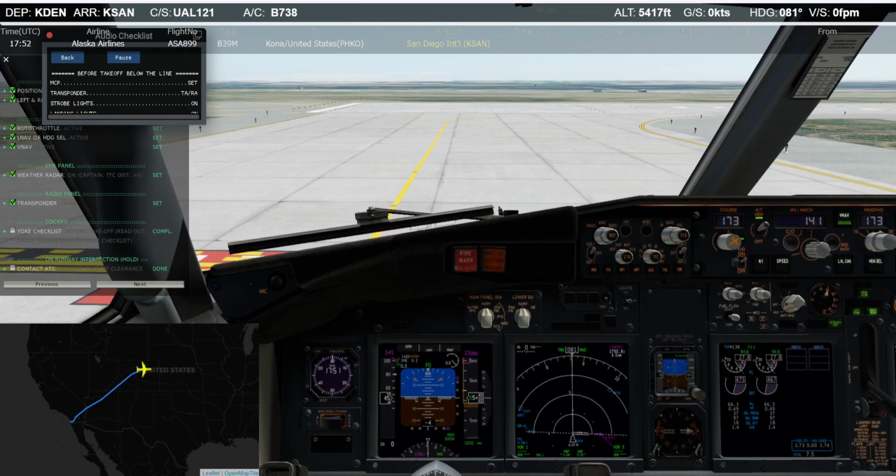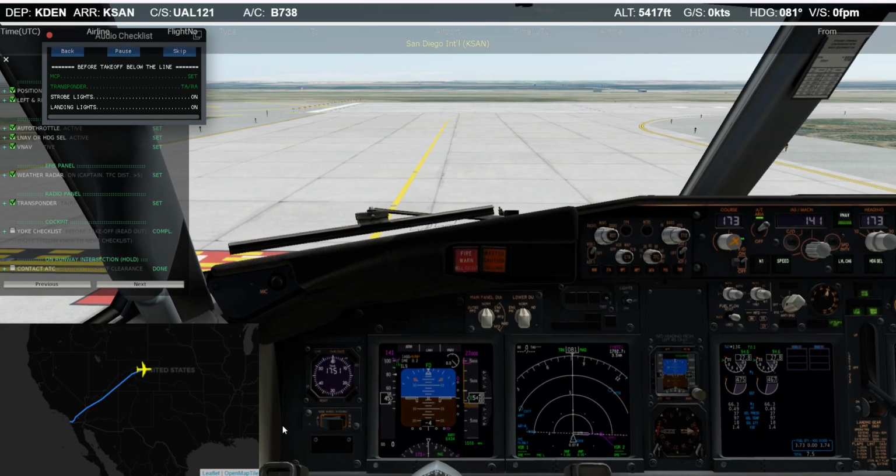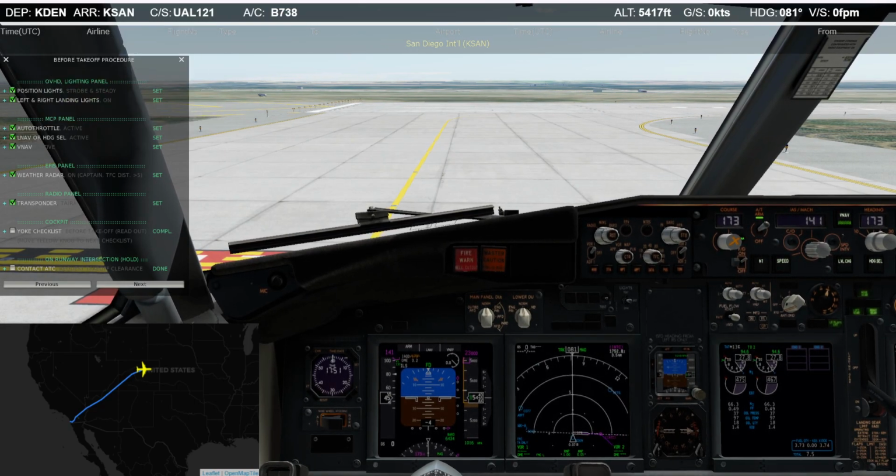Before takeoff checklist below the line. MCP. Set. Transponder. TA/RA. Strobe lights. On. Landing lights. On. Before takeoff checklist complete.